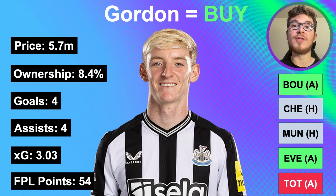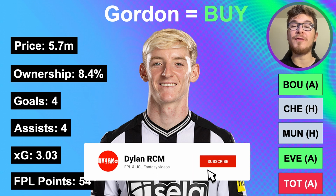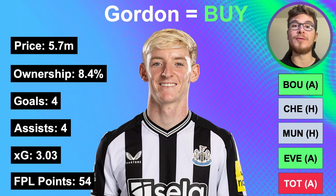Cole Palmer might be the flavour of the month, and he's a fantastic option at 5.1 million. But I still prefer Gordon, especially from open play, where he's a constant threat. And the underlying numbers are also very impressive. An XG figure of 3.03 for a budget midfielder, and he's got 4 goals and 4 assists. I think Gordon is one of the best midfielders to buy ahead of Game Week 12.